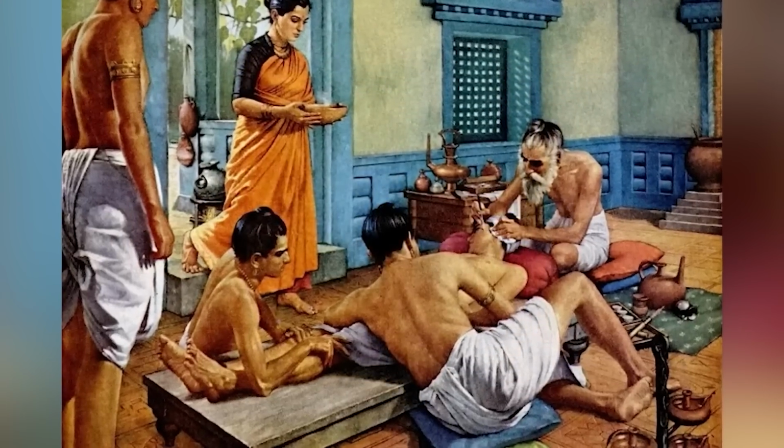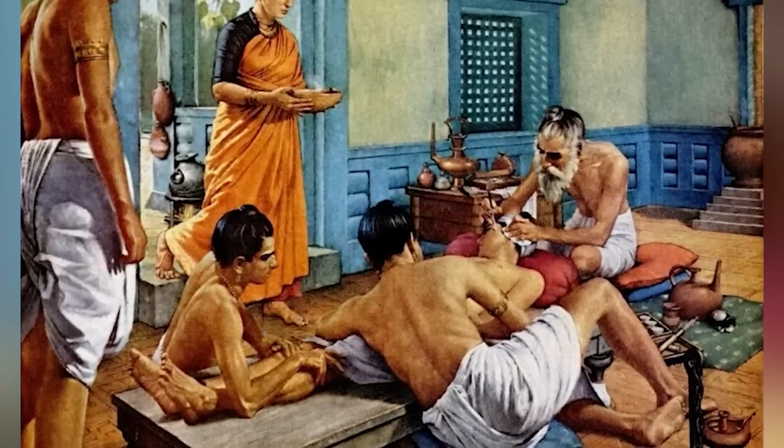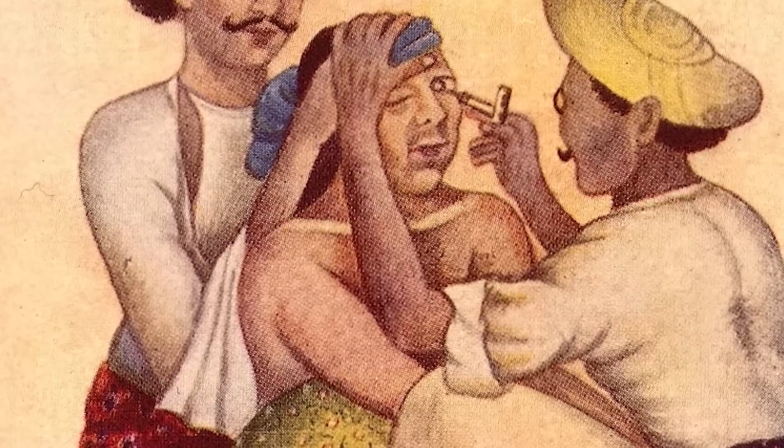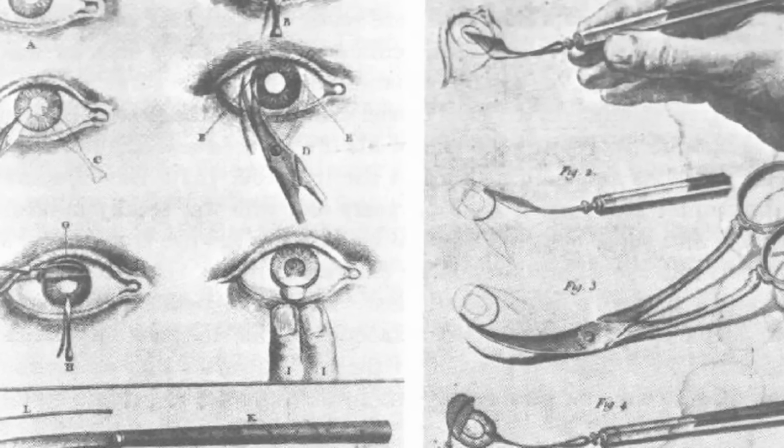They believed this was a method called couching, which happened to be recorded. See, the needle would push the cloudy lens to the bottom of the eye, ideally fixing their vision. The oldest tools found in Egypt tell us that 4,000 years ago, this was the first time it had been done. But afterwards, evidence of couching was found all over the world.